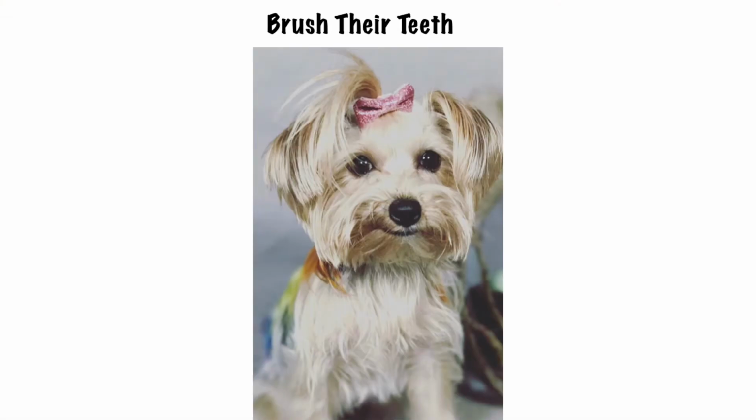Alright, so the sixth thing to keep in mind is brushing their teeth. Dogs, obviously their breath can get funky, so you want to make sure you keep their teeth clean, and it also helps with dental issues down the line.